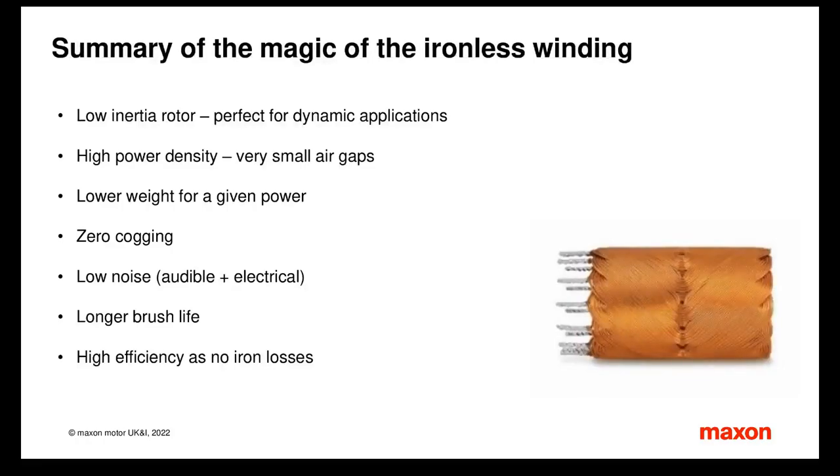So in summary, the magic of the ironless winding, the benefits that it brings you, right at the top, low inertia of the rotor. We've taken out the iron, the great lump of iron within the motor. We have a very high power density, small air gaps because the motor is very precisely made, and the magnet can live right in the heart of the motor. Lower weight for a given power, so you might want 10 watts of power. You might save a few hundred grams on the weight of the motor that's capable of delivering that power.